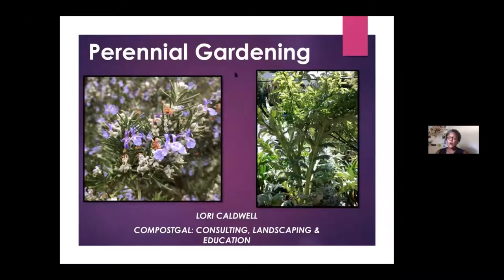Pictures. Rosemary is going to be on our left, a definite perennial herb. Unfortunately, most recipes only need about 1 to 2 tablespoons of rosemary. So if you're going to grow rosemary, most likely you're going to have more rosemary than you know what to do with, to be honest.